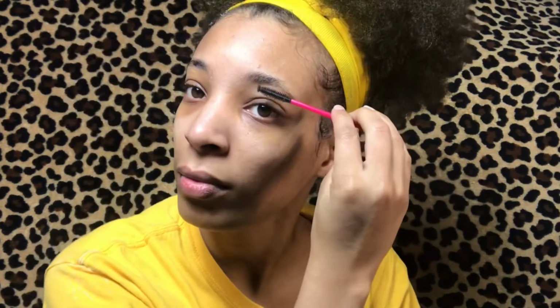For starters, I like to brush through my eyebrows just to make sure the shape is all the way it needs to be before I start to draw them on.